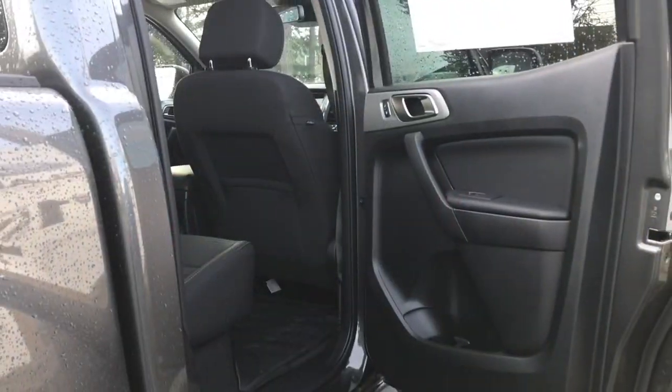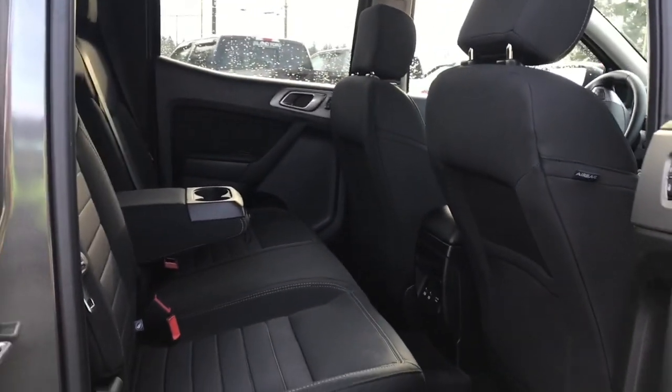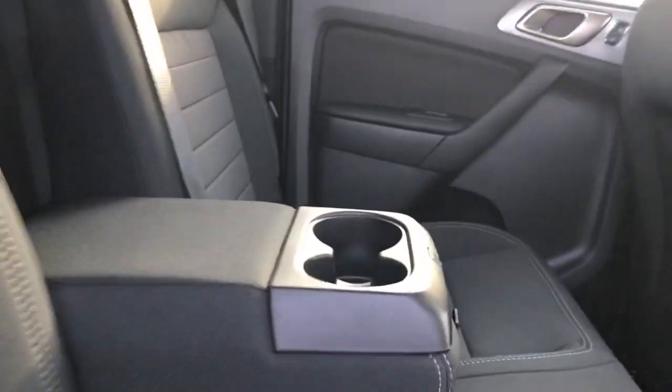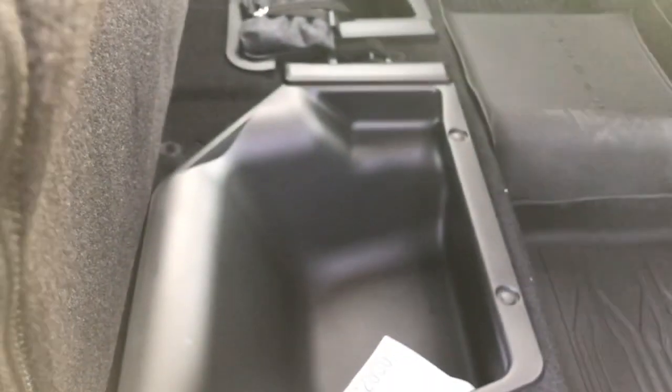Storage and speaker in the door, as well as power windows and locks. You have seating for 3 in the back with a 60-40 split, and you have an armrest with a couple of cup holders. So you can just pop this up, and this is a bench seat. So you just simply pull the tab at the base on either the right or the left side, and then you can lift the seat right up. You now have access to the bins underneath and your jack, and then you can bring it right down again.